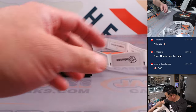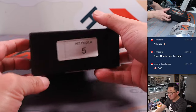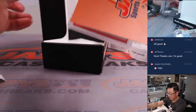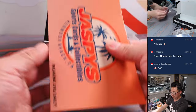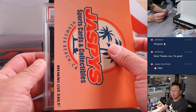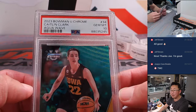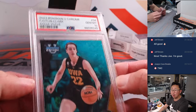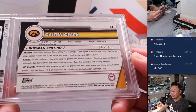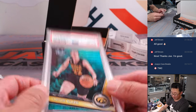All right, pack five will be for Justin. A very nice Caitlin Clark from 2023 Bowman University Chrome Aqua Wave will surely be the number one overall pick in this year's WNBA draft. I think the Indiana Fever has the number one overall pick. Awesome.